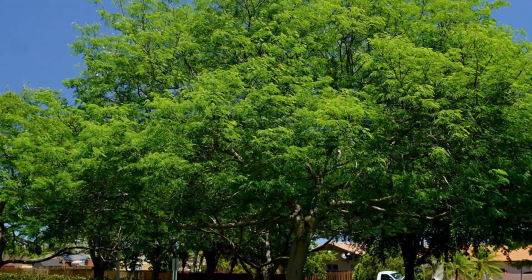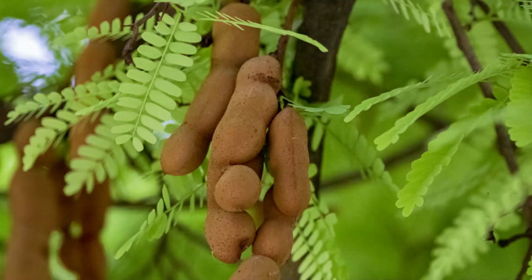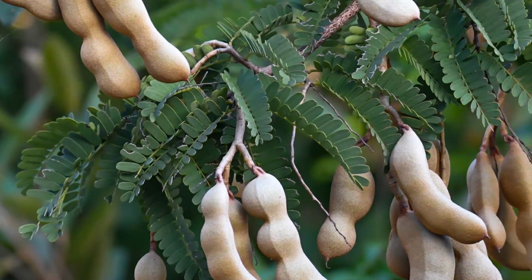Okay, and our last tree is a tree that was once commonly planted here in Hawaii, but not so much anymore. You'll see some really old specimens in places like the Punalu'u Bake Shop down in South Point. They have a really big tamarind tree. Tamarind trees are more popular in places like India. It produces a really sour bean pod. They make sour candy out of it, and they use it as a flavoring in curries and other foods like that.